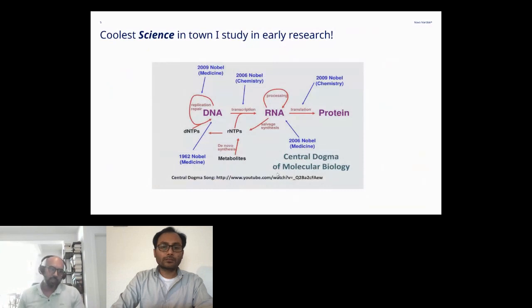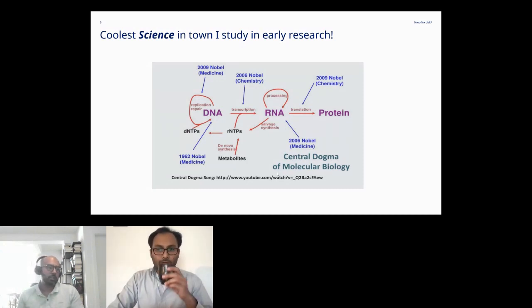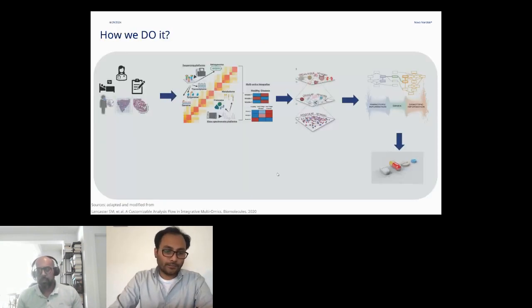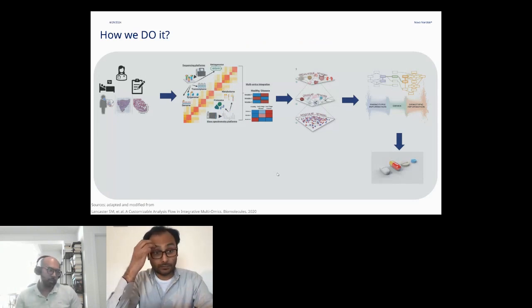What I have been studying over the past 12 to 15 years is basically trying to understand the central dogma of molecular biology, where insults can happen at different processes before you generate a phenotype. I have been trying to study this in various capacities using different types of omics data. This is an overall framework of how I've been able to do these kinds of studies in different projects.